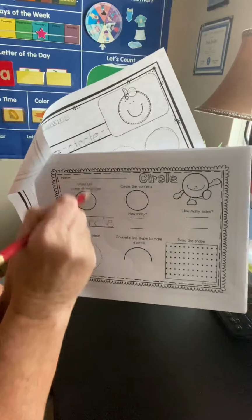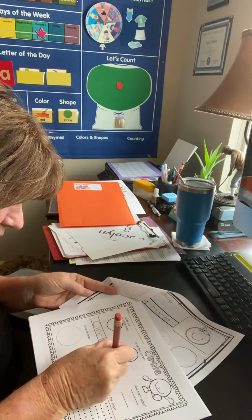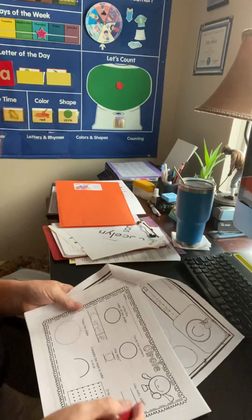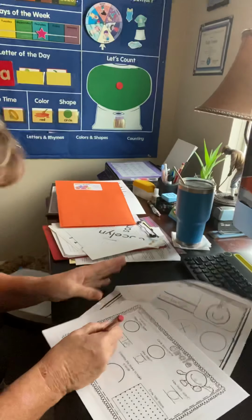It doesn't have a side. It has a curved line. The lines are not straight. Okay, you need straight lines to make a corner. So we're going to put a 0 here. It says how many sides? 0. Then it says trace the circle.